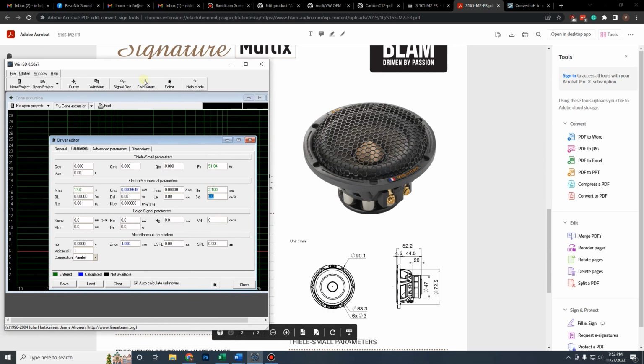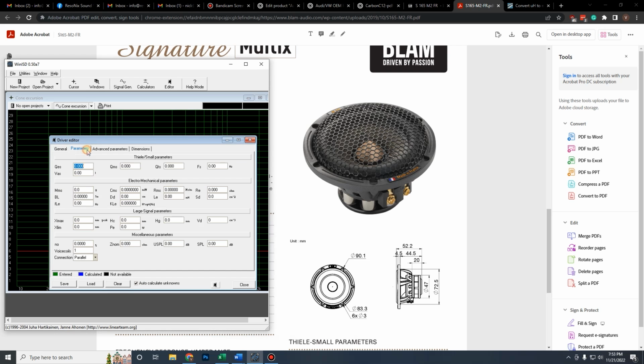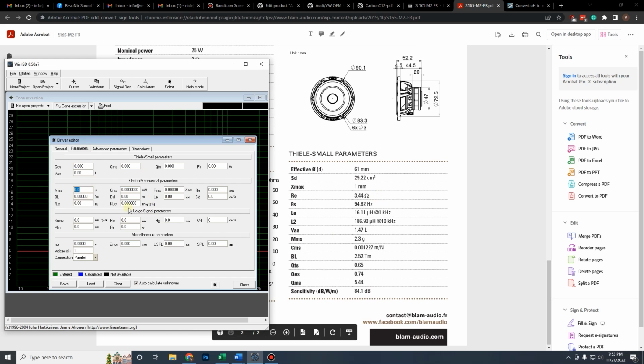I want to do a mid-range. So let's clear all of this. We gotta fill this out again. All right, MMS 2.3. Yeah, that makes a lot more sense. FS also 94.82. This one also doesn't have a typo, so it looks like, like I said, just the WS8 has a typo there. This has 3.44 SD of 29.22.